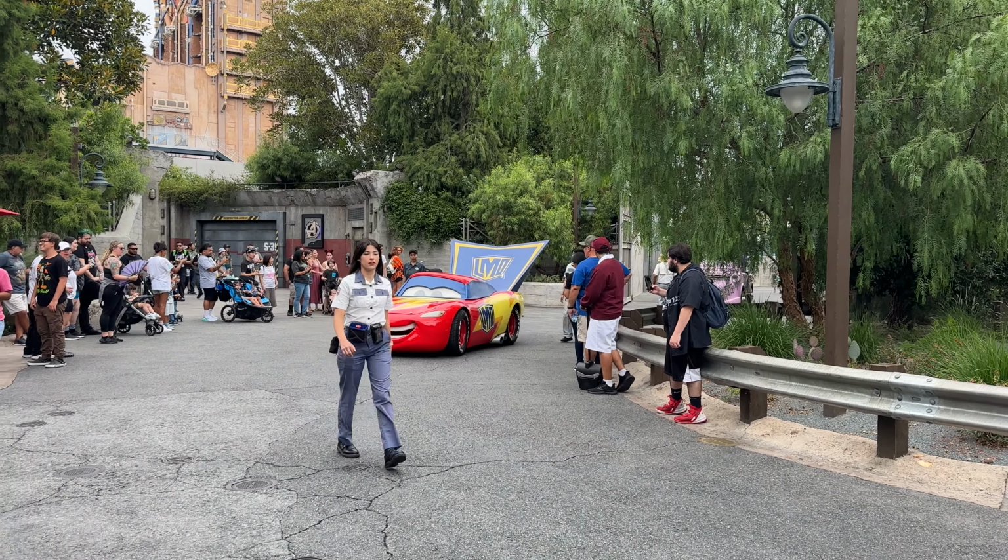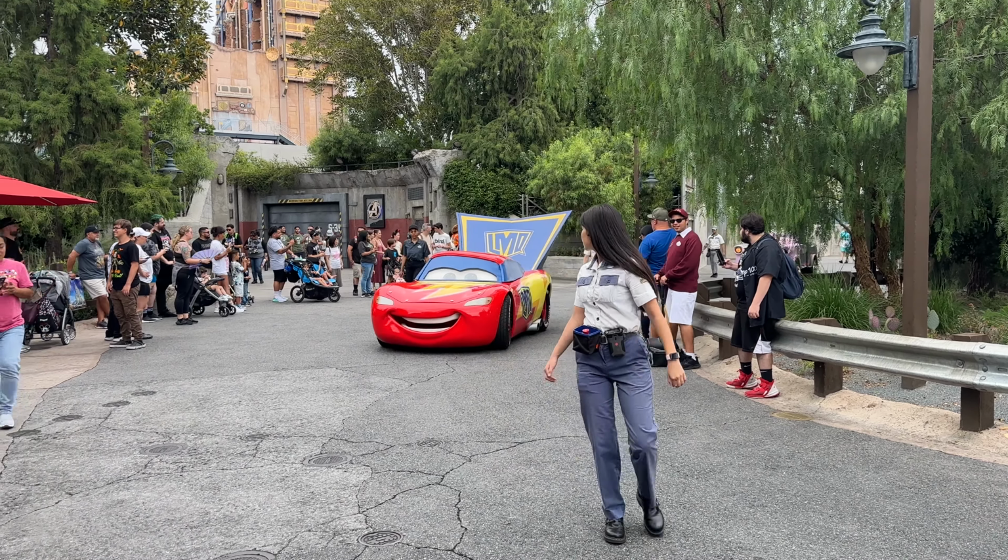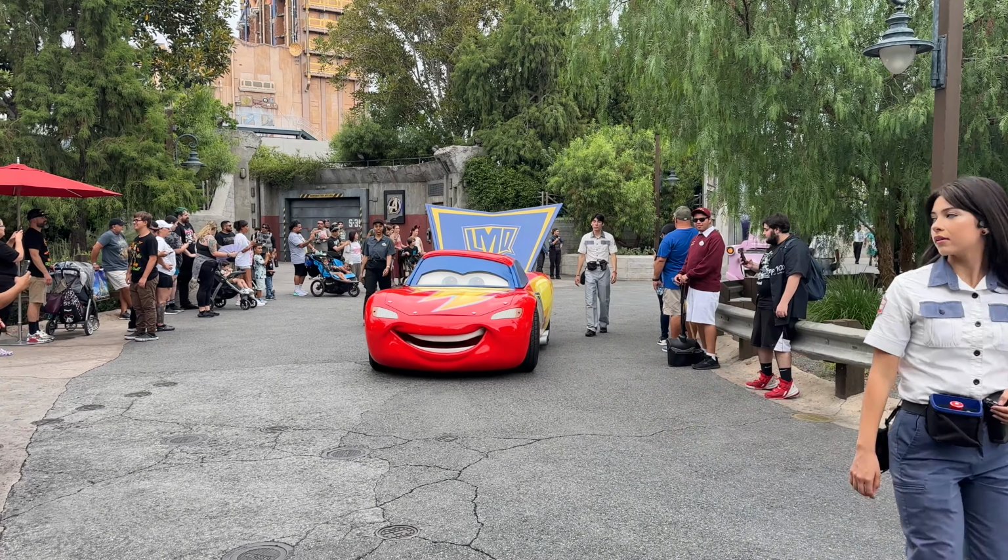We're walking over to San Francisco Square to get ourselves the Baymax bread. Look who's coming out.